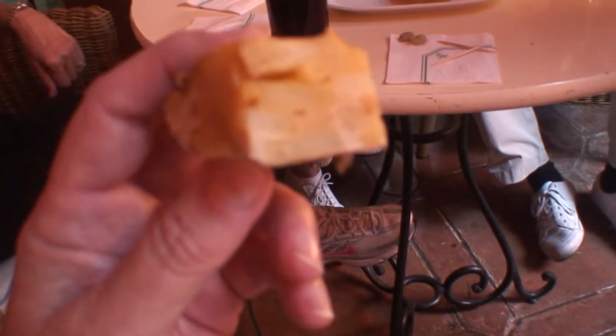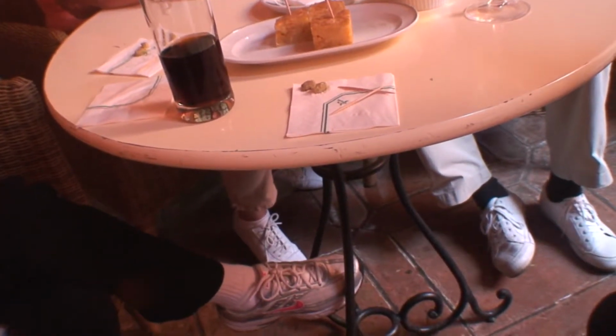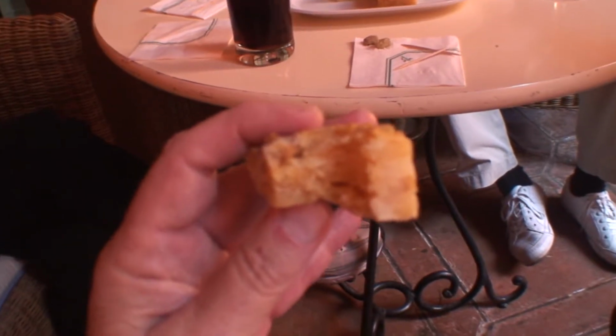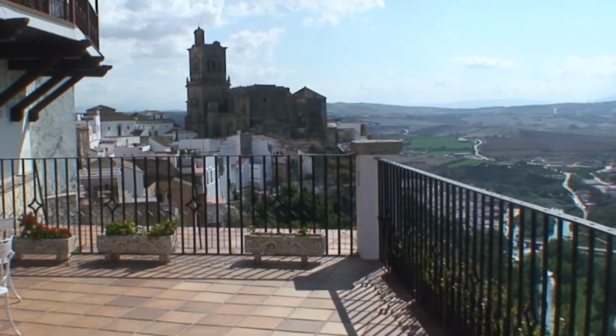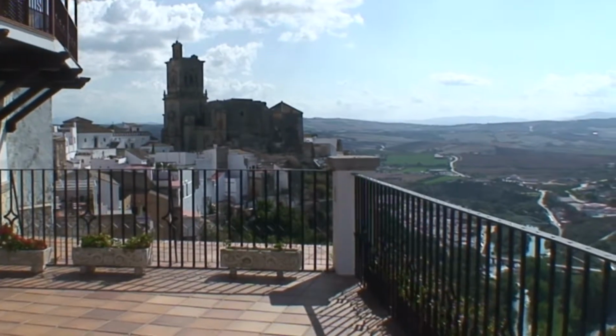We have a Spanish tortilla today. Spanish tortilla. But excuse me, yeah, it's masa. It's corn, right? It's corn. Is that why they call it that? Not bad. So this is the church from the patio at our restaurant.